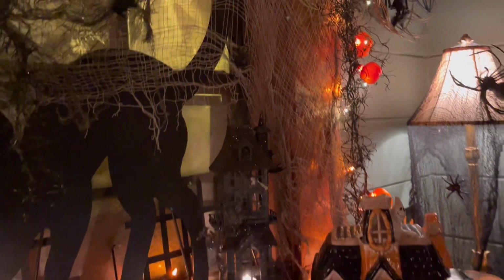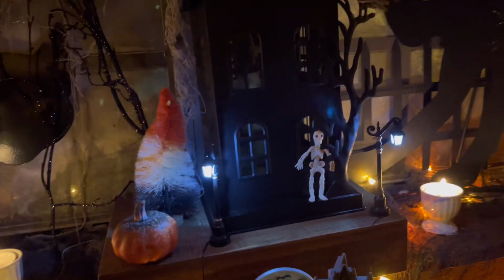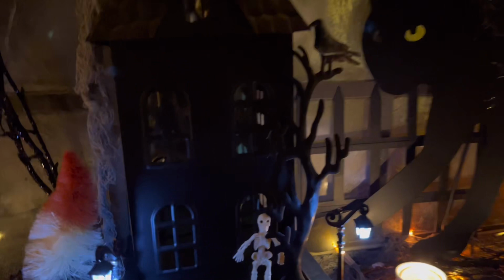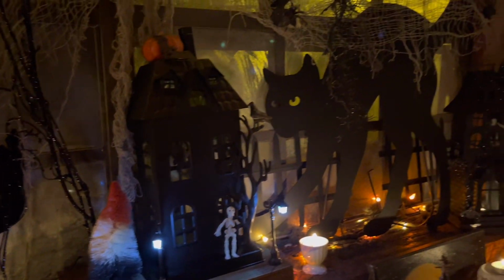And the rest of it, just another little quick glimpse of the window decor, the little spooky town set and village that I created at nighttime, so you can see it and you can see how the lights kind of shine behind. This was a cool silhouette house. I got that at World Market, and it actually is solar, which I didn't realize when I was showing it to you guys in the video, and it actually works really well.